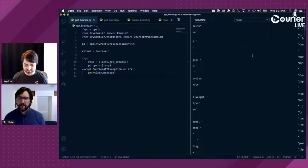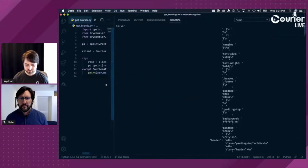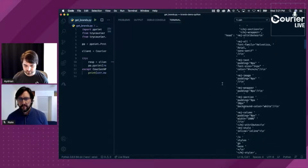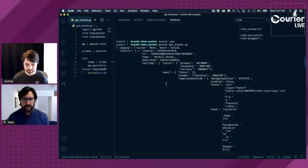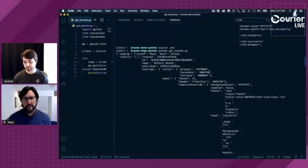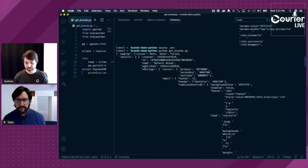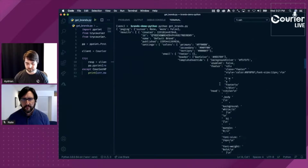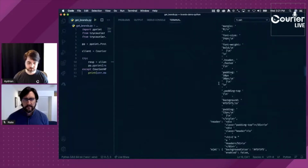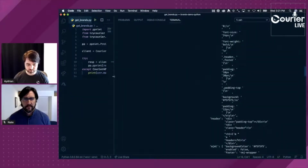Let's go up to the top. Will this look better? Okay. So you can see all of the stuff that came back. There's a lot of things. I went too far. You can see that we've got paging. We've got the results. You can see the default brand has come back with settings, and there's going to be one of those for each brand. So that's that. I'm going to move this back over.